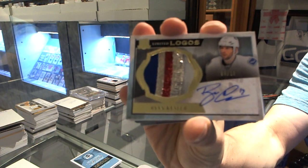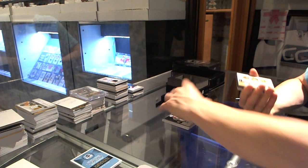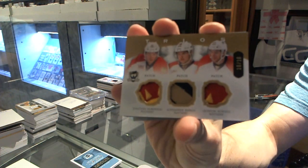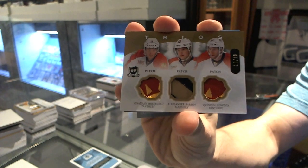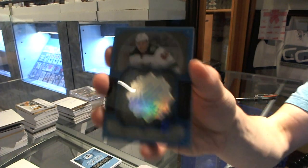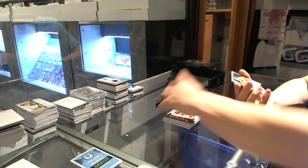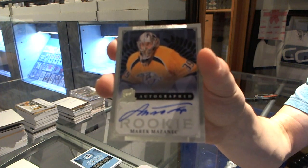We've got a Trios triple patch, numbered 10 of 10 for the Florida Panthers, Jonathan Huberdeau, Alexander Barkov, and Aleksander Barkov and Quinton Howden. Nice patches on that. We've got a brilliance autograph for the Minnesota Wild, Mikael Granlund. And we've got a rookie auto, 249 for the Nashville Predators, Marek Mazanec.